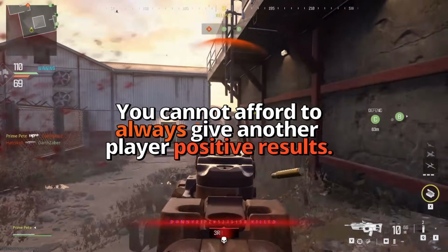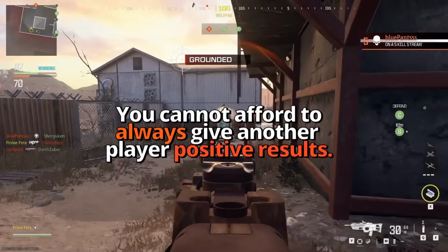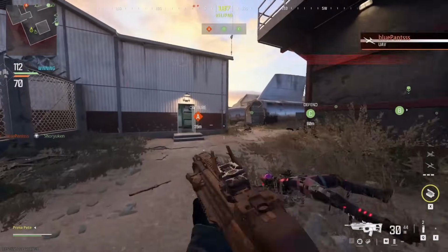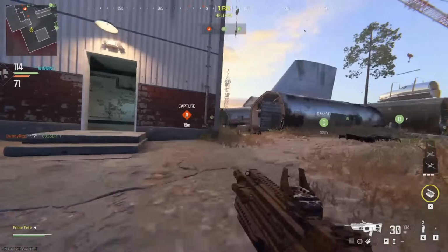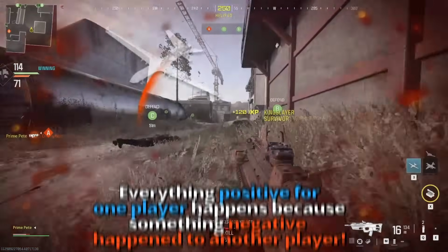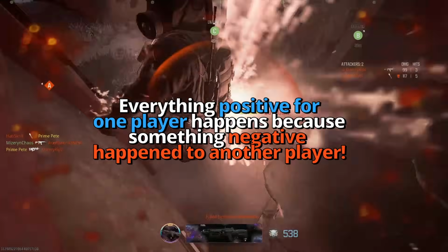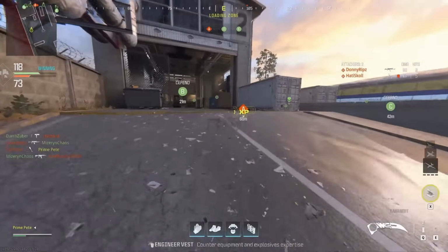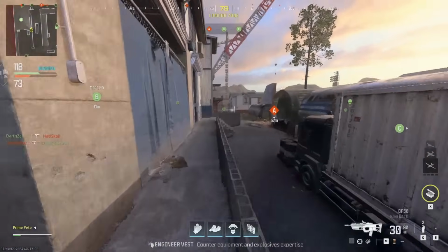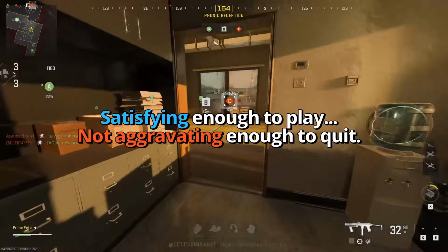Sure, winning consecutively and getting lots of kills per game and leveling up fast is what's going to keep players the most engaged in the game. However, when this happens, we also have to keep in mind that given that COD is a game where players play against each other, everything positive that happens for one player is happening as a direct result of them causing something negative to happen to another player, like eliminating them or beating their team. In order for the game to be fully fair in the eyes of the corporation that owns it, players need to have an experience that is satisfying enough to keep them playing, but not so aggravating that they quit.